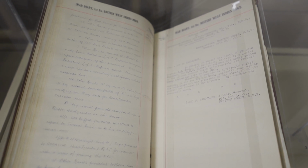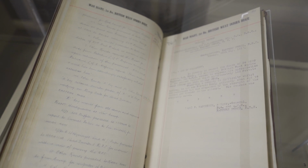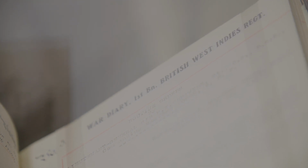This war diary records the experiences of the 1st Battalion of the British West Indies Regiment, from details of everyday life to the specifics of their actions in combat. This entry tells us about the death of Private G.S. Seeley on the 20th of May 1917. Observing a comrade in difficulty whilst bathing in the sea, Private Seeley gallantly swam out to his assistance but was overcome by the strength of the current and drowned in the attempt. His comrade was eventually saved.